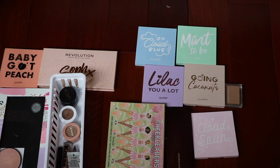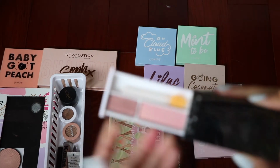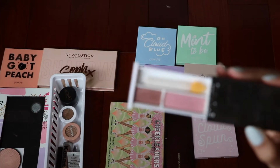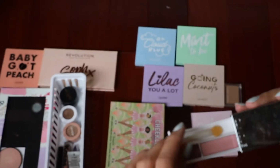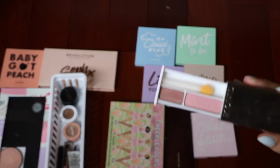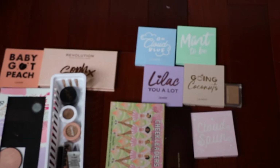This Clinique Color Surge eyeshadow duo in Strawberry Fudge. Probably never gonna use it. I don't like pinky tones. I don't like this weird sponge tip brush they got going on here, and it's just not something I want to reach for. So into donation it goes.